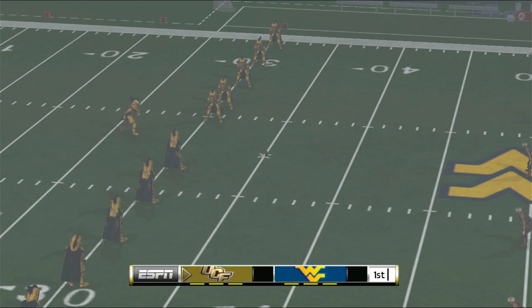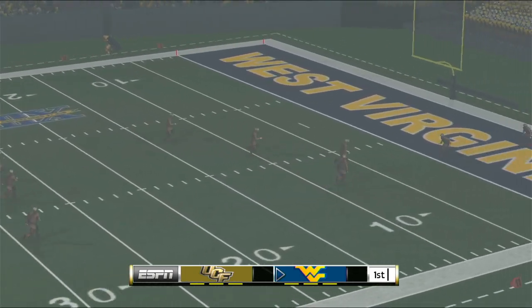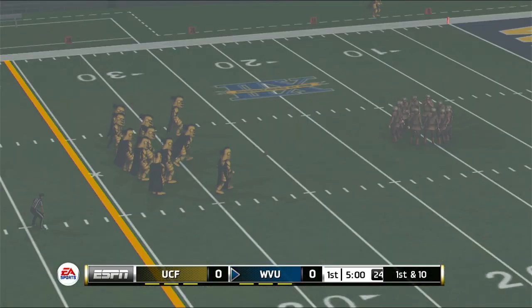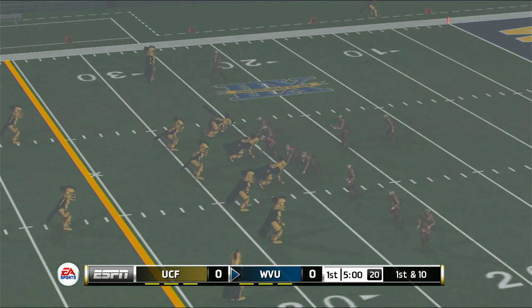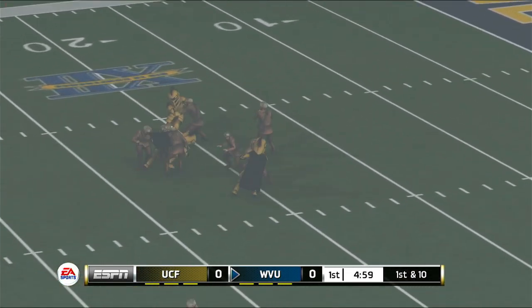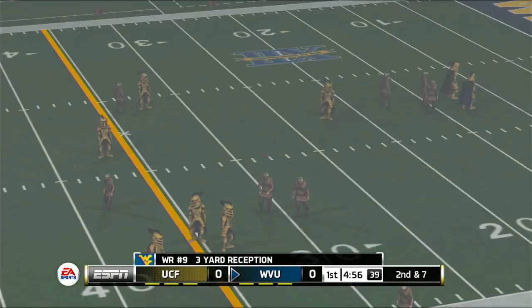Central Florida is getting fired up down there as they get ready to boot this opening kickoff. Excellent kick. And they can forget about returning this one. So let's see what the offense can do as they come out onto the field. He's out of bounds, right around the 28-yard line.